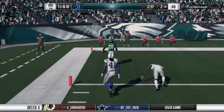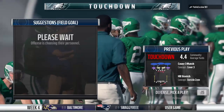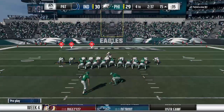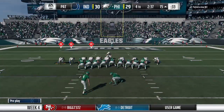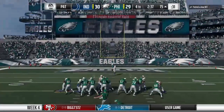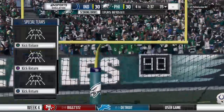And he is into the end zone. Touchdown, Philadelphia. Melvin Gordon with touchdown number 3 in the game and 6 on the year. And the Eagles are within an extra point of tying this thing up. And we are tied here in the fourth quarter.